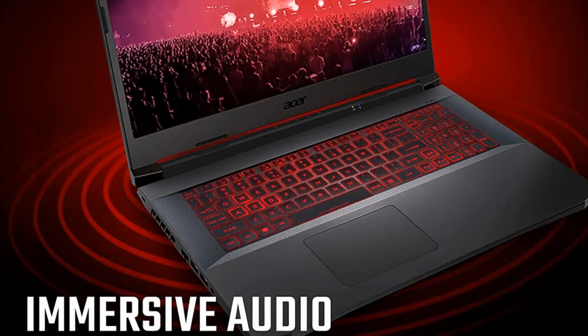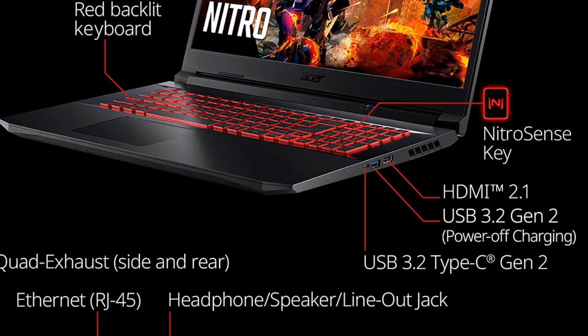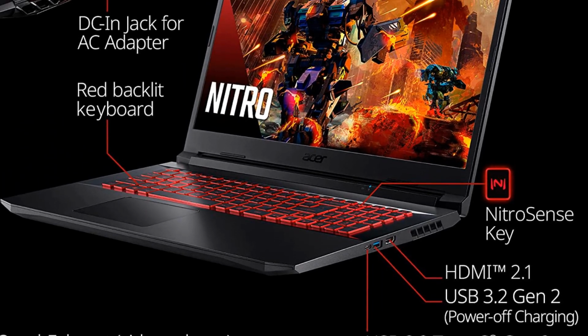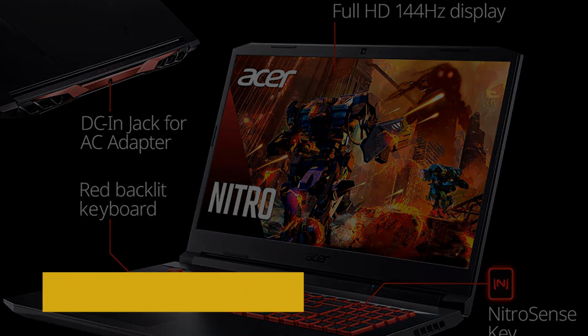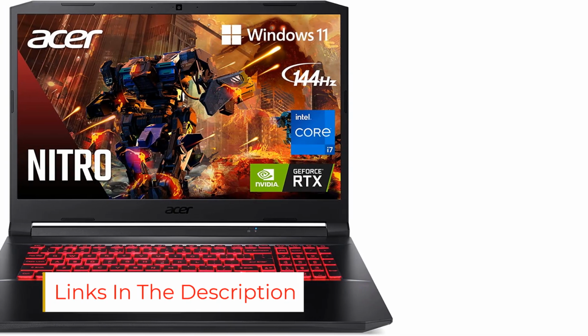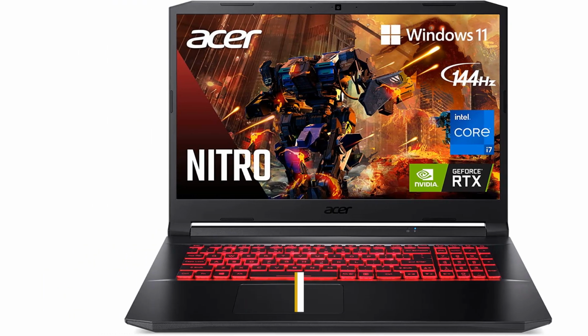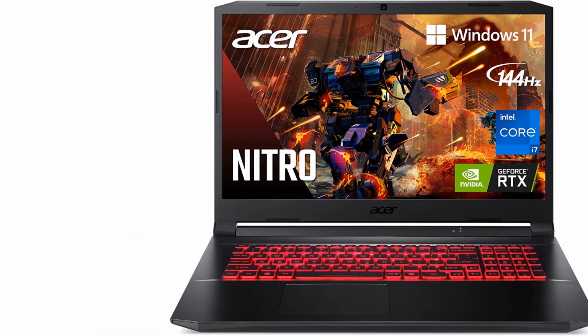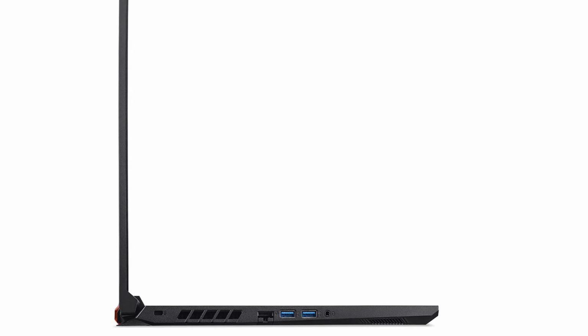Most gaming laptops sound like a rocket ship revving up for liftoff. That's because the fans are working hard to keep things nice and cool. The Nitro 5 is a solid performer, too. It comes equipped with AMD Ryzen 7 6800H CPU, an NVIDIA GeForce RTX 3060 GPU, 16GB of RAM, and 1TB of PCIe NVMe SSD storage.